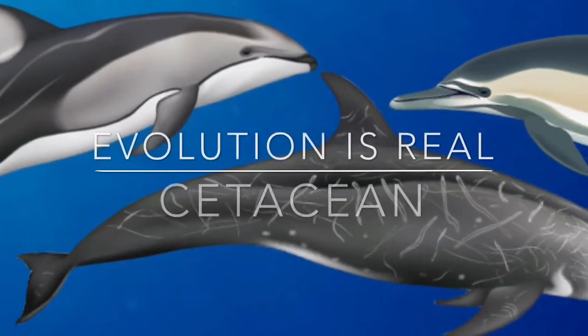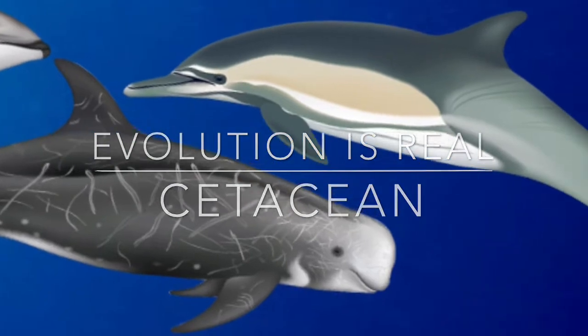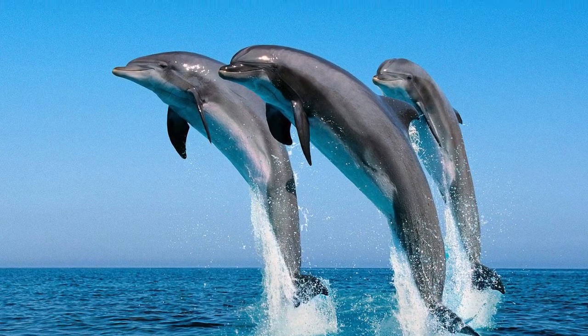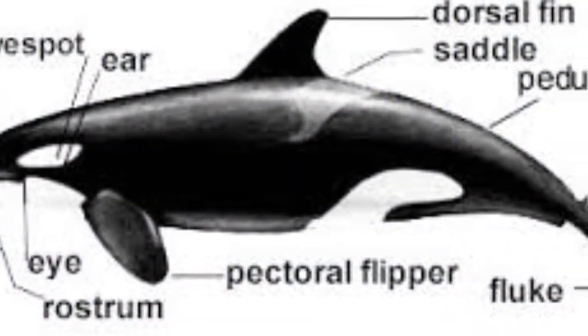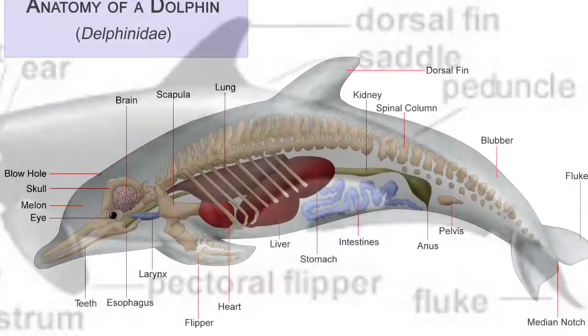During this movie, you will learn about cetaceans and how they prove that evolution is real. Cetaceans are mostly whales, dolphins, and porpoises. They come to the surface to exhale carbon dioxide and breathe oxygen. Their eyes are on the sides of their heads and their tails move up and down.